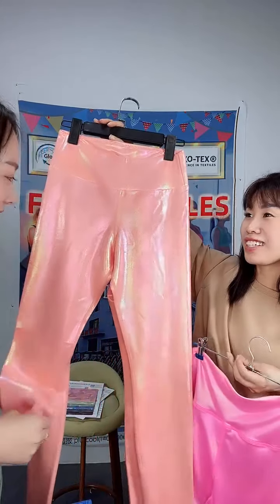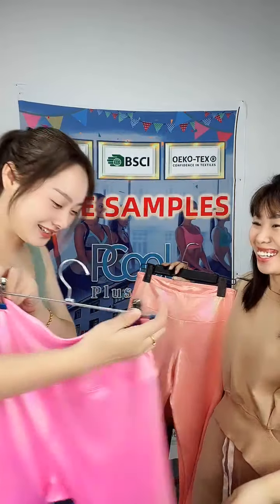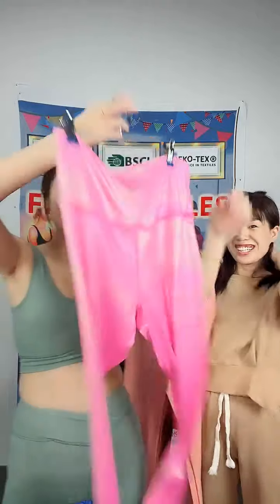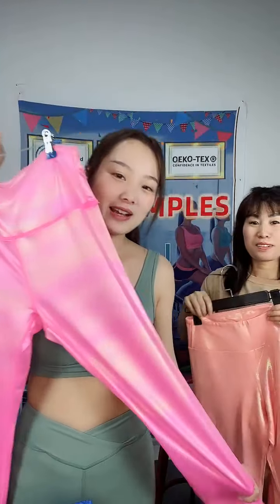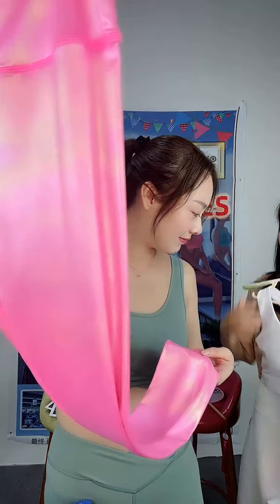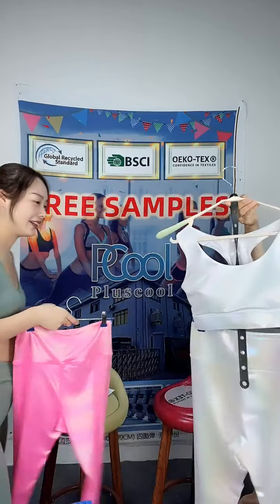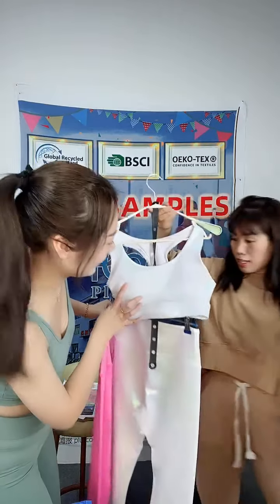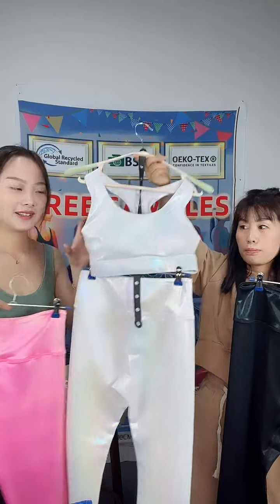You are the bright gold. And how about this one? This one is more shiny. The color is very, very bright pink. If you don't like too shiny, we also have the white, iridescent color. Yeah, you are being the best one.